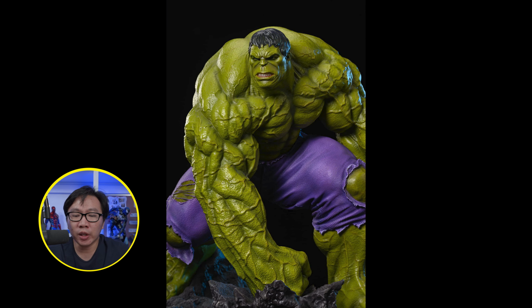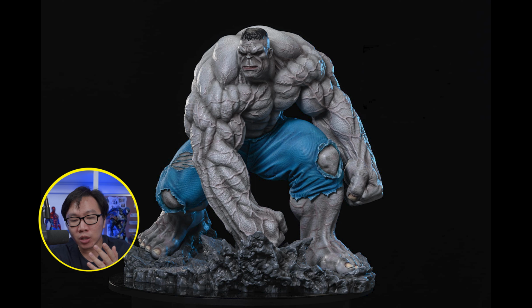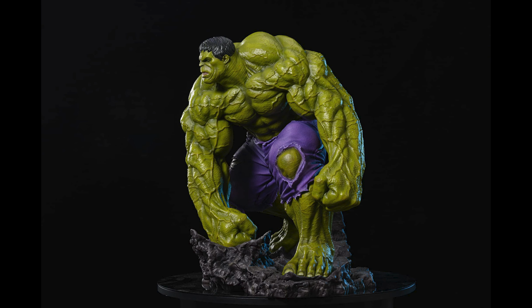We have a full reveal and open pre-order for this Incredible Hulk, inspired by the art of Deodato. Will come in green and gray versions, and both versions will have different portraits.